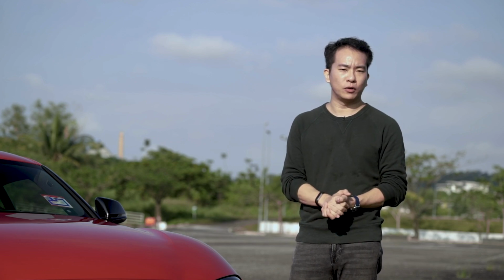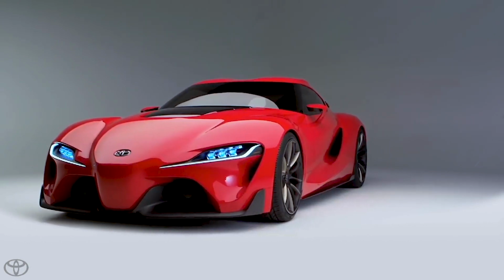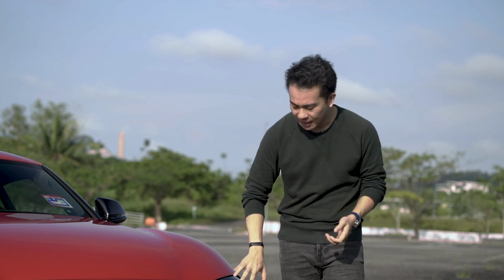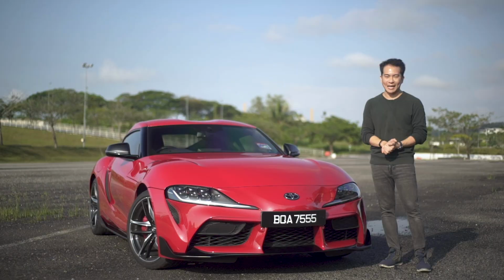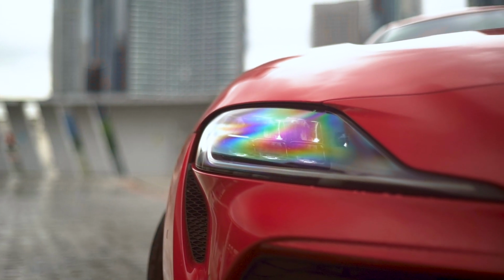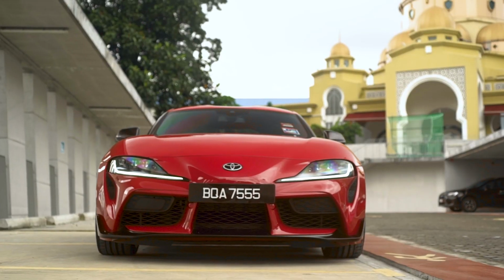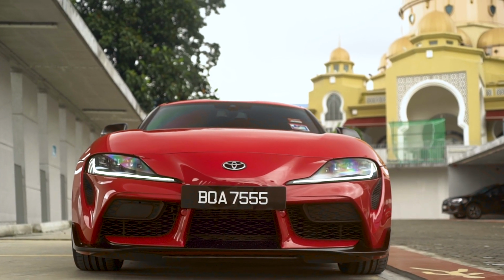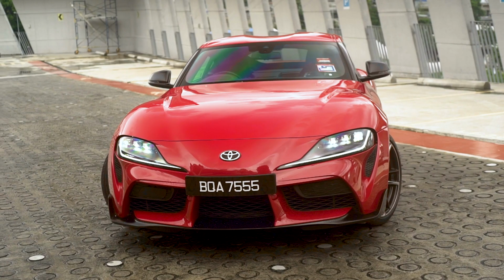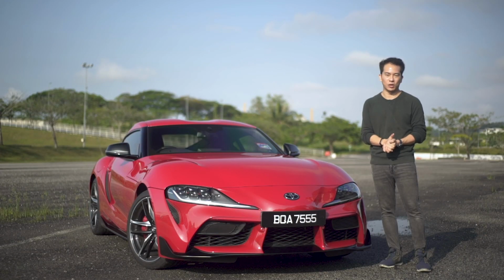Cast your mind back to 2014 when it introduced the FT1 concept. It blew all our minds away, and this car still has much of its aggression. This curved headlight design is very reminiscent of the previous A90 Supra, and these 6 projectors stacked on top of each other look really rather cool. If you look closely, you'll even see some red striping. There's also some big air intakes up front and this nose cone which looks very Formula 1. Toyota obviously doesn't want to admit this, largely because its Formula 1 effort wasn't exactly stellar, was it?